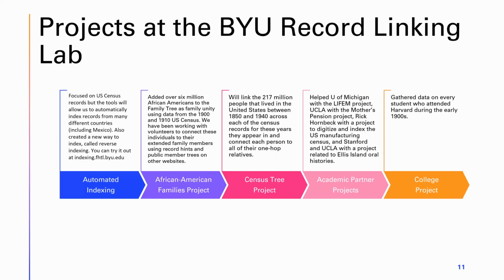They do academic projects, as I said, with partners. One is the University of Michigan. They worked with the Mother's Pension Project with UCLA, and they did a project to digitize and index U.S. manufacturing censuses. And then the Stanford and UCLA universities, they worked with them to get Ellis Island oral histories online, which is really an awesome thing as well, because those ancestors who came over as immigrants often left wonderful oral histories as well as written histories. And the last one is the college project, which they're doing right now with Harvard. They're gathering data on every student who attended Harvard during the early 1900s.